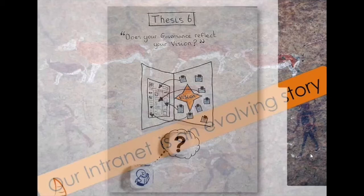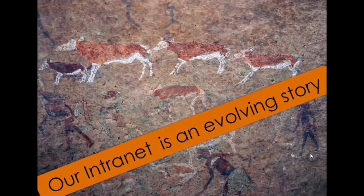So if we think of our intranet in this kind of evolving way, then we need to make sure that, A, we're engaging with the business enough to understand what they want and what they're trying to achieve, but also so that we can start thinking about how we can maintain that and evolve it.